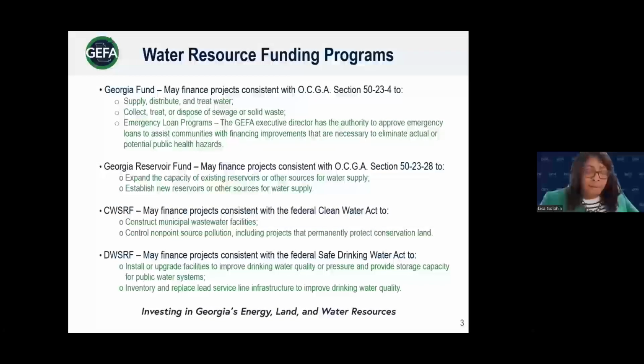The SRF federal funds have federal requirements such as the state environmental review process, Davis-Bacon wages, DBE, which is disadvantaged business enterprise, and American Iron and Steel. The SRF programs also have principal forgivable opportunities.